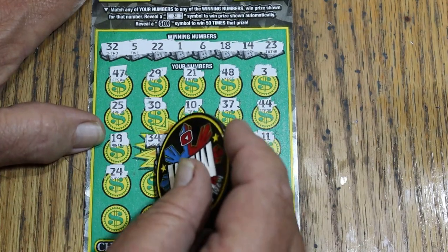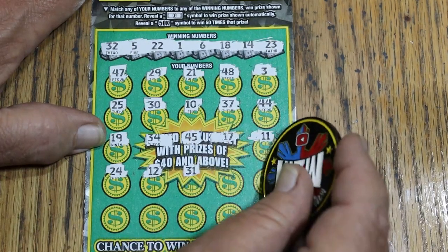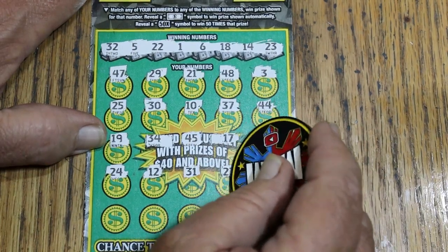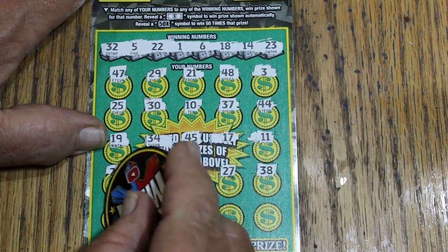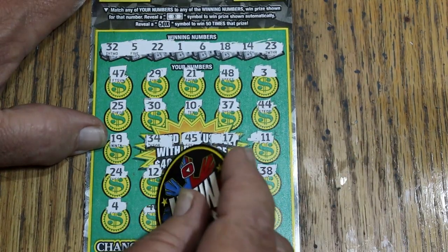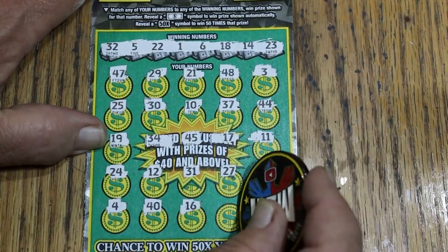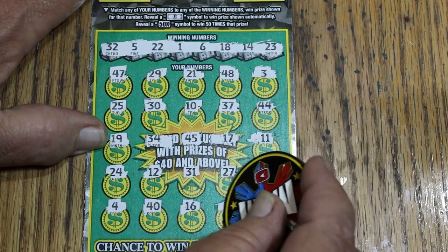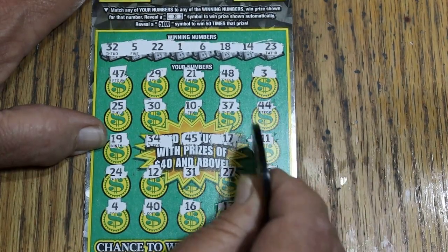24. 12. 31. 27. 38. 4. 40. 16. 13. And 26, so nothing on the bottom.